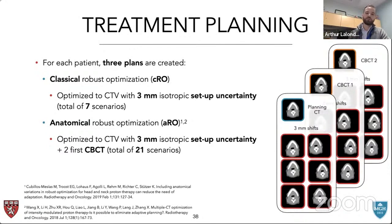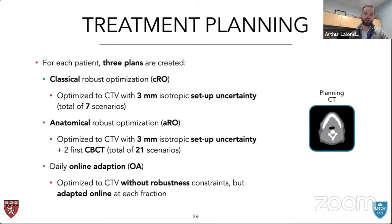Now, this approach is also known as multi-CT robust optimization. And the idea would be that prior to treatment, you get more than one planning CT for the patient. So the idea is not to wait until the first fractions to perform that approach, but because we didn't have multiple CTs of the patients before treatment, we used the 2 first fraction CTs as a surrogate of multi-CT robust optimization. And then finally, we optimized a third plan where we optimized considering only the planning CT without any form of robustness, but that we adapted online at each fraction.